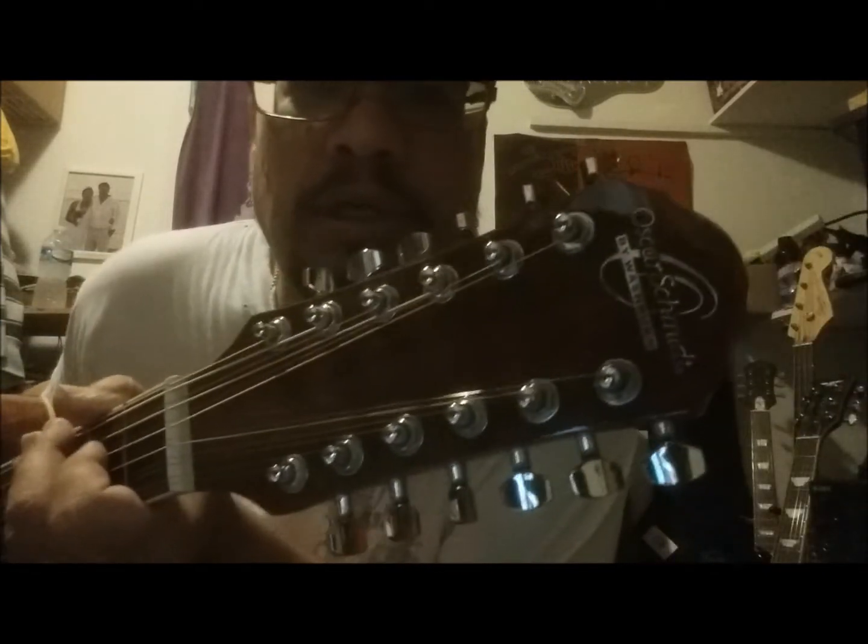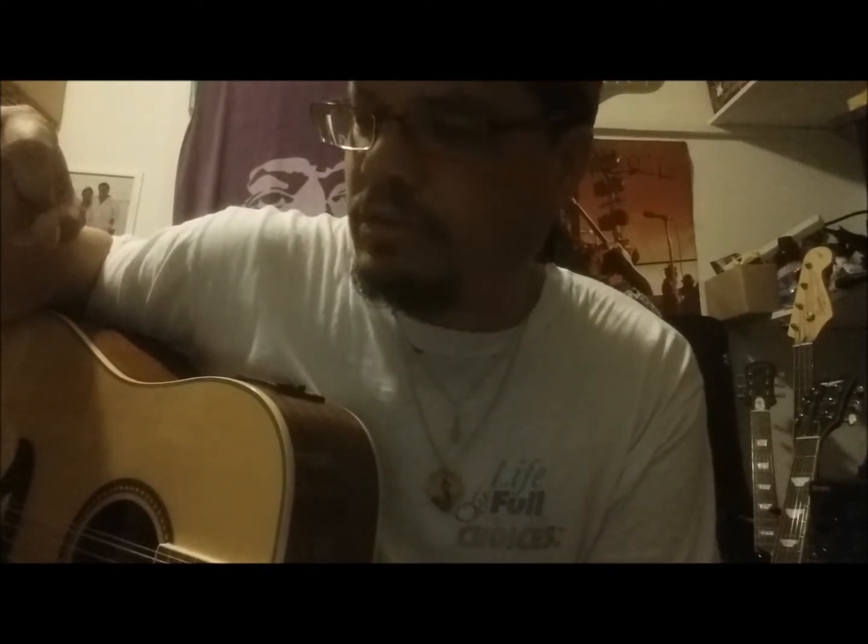Wonderful guitar. It's an Oscar Schmidt by Washburn, and I got it off Amazon, and I believe this one cost me right at $200. It sounds wonderful. You can't beat that for $200. A 12-string acoustic that sounds like this.